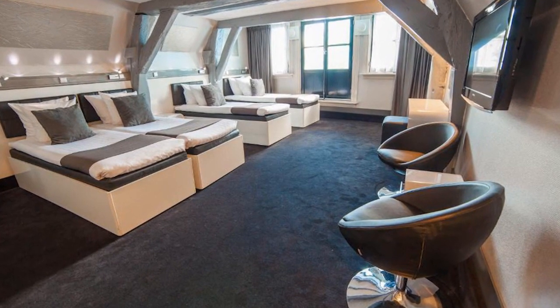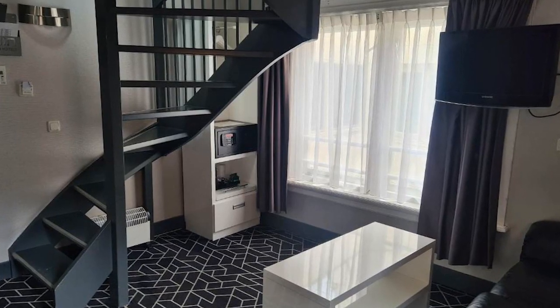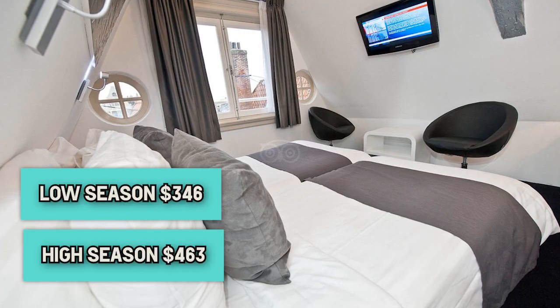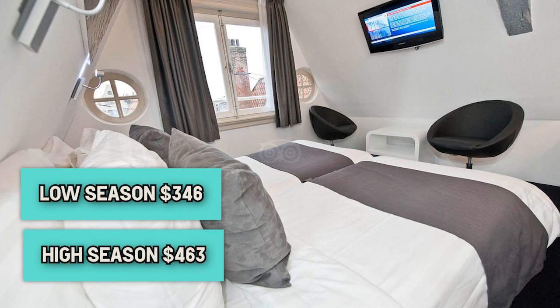located in the attic. The cost of accommodation per night for one or two people in the low season is approximately $346, and in the high season, it is approximately $463.